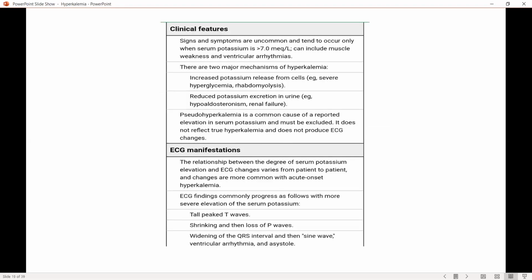Okay, clinical features. Like I said, it rarely gives you signs and symptoms, but once you have a potassium above 6, 7, you will start to feel weak and things like that. But most importantly, muscle weakness, and more importantly, ventricular arrhythmia. So initially above 6, you will see the tall and peaked T wave. We call it tented wave. And then a conduction abnormality kicks in.